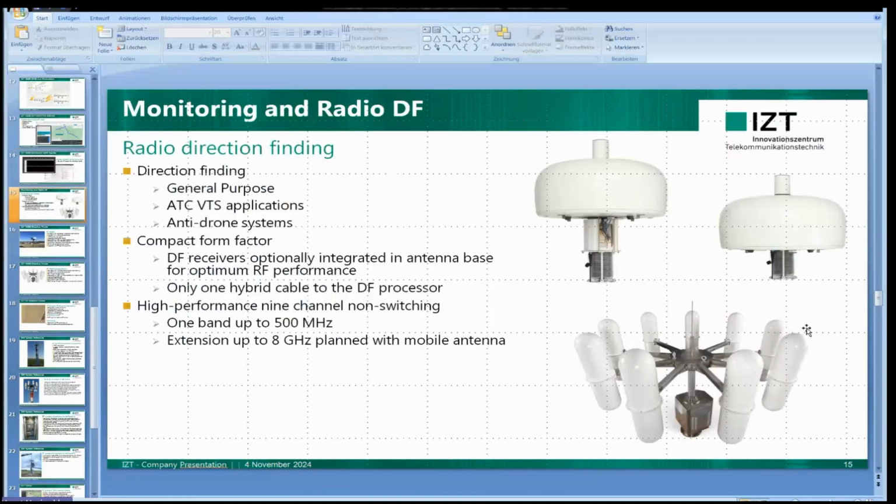So then for the next field we have monitoring and radio DF systems. So just a short overview of what we have. We have one which is integrated in a South African Atlaris antenna. Then we have one for Eurocontrol air traffic analysis and checking where the signals of the communication is coming from. So this is also in a couple of installations in Europe.